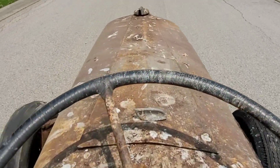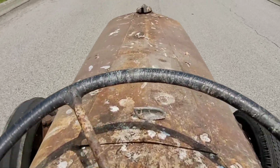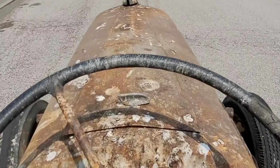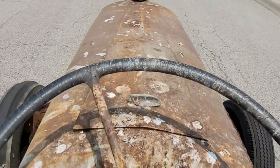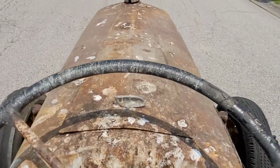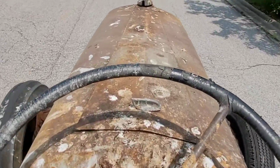My dad bought this in the mid to late 70s. When I was a teenager, my buddy and I used to hotwire it and take it into town and drive through the McDonald's drive-through in a little town in Kentucky.